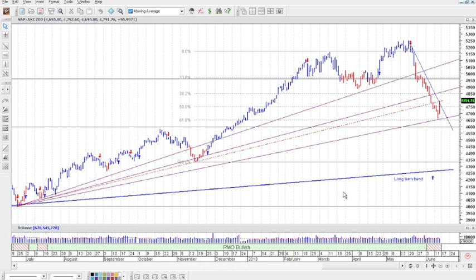A couple of things from a technical point of view. I've got a few Fibonacci measures on this chart just to determine possible lines of support and resistance. We're using a Fibonacci fan which measures the angle, running from the trough down in June of last year to the peak in October, which is giving us these three angles. And we've also got a retracement pattern measured from the trough of November through to the highs in March, which is giving us a retracement scale as well.